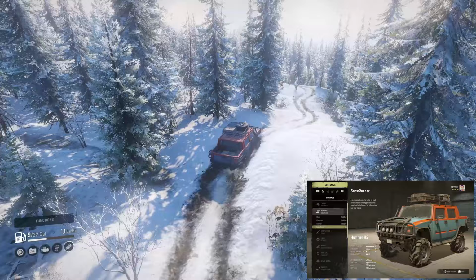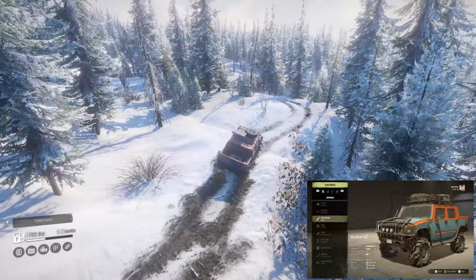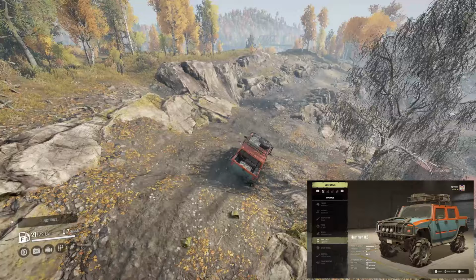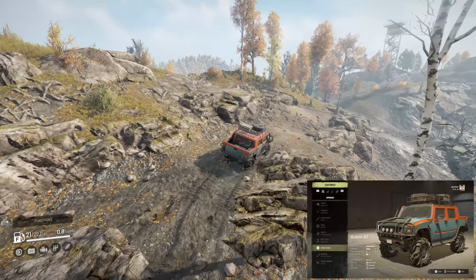SnowRunner gearbox, pretty much a no-brainer when it comes to having all this power. You want to slow things down so you're not just spinning yourself into a rut down to your frame. Autonomous winch here, no-brainer as well. You definitely want that second, third, fourth chance, so just stick close to trees. Like I said before, it has the switchable features. You will have to unlock this. Not too bad there, because you find most of your upgrades right there in Alaska for this vehicle.